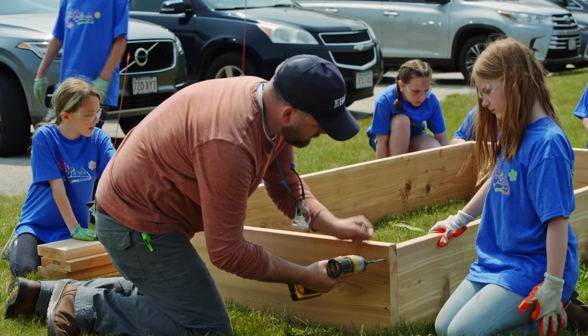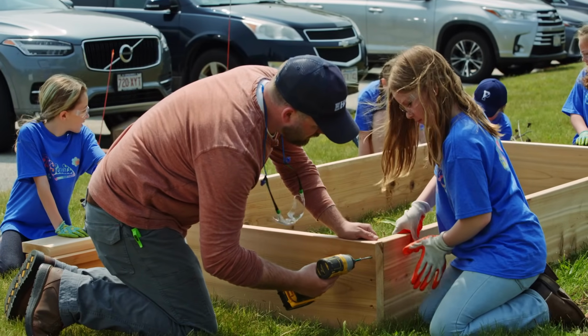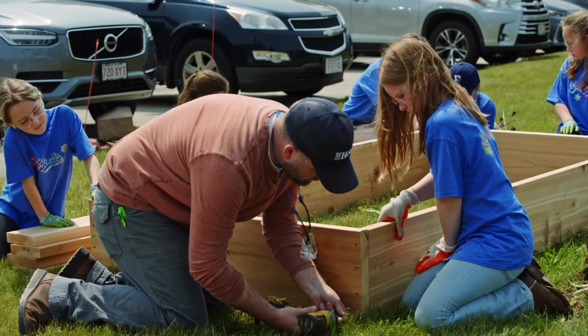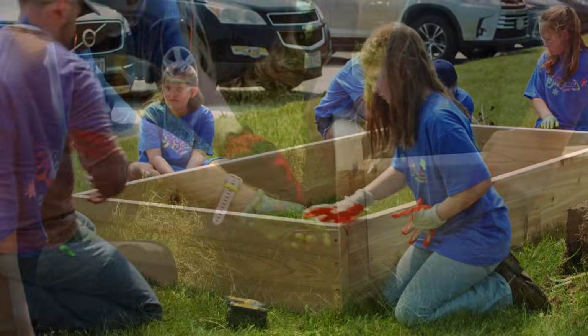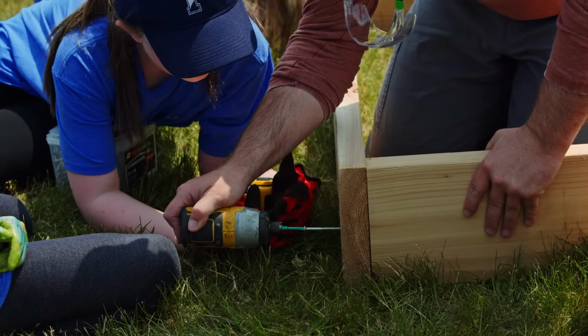We're gonna start putting these boxes together. Now I already cut everything to length and I pre-drilled everything. What we're gonna do is make two boxes, one big one and one little one. We'll put the big one in first, then we'll stack it with the smaller one. All right, we're gonna use some 3-inch stainless steel screws. These screws are really good because they won't rust or rot.